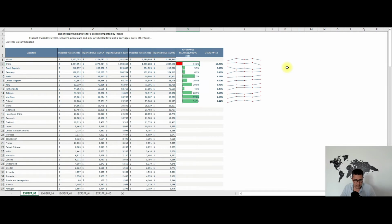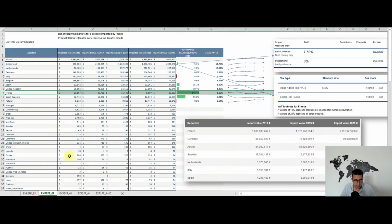Anyway, let's move to the second product. So we have here roasted coffee. We see that the trend is upwards in terms of imported value. We see here that Switzerland has more than 60% of the market share, and to be honest, I wouldn't have expected to see these figures, but it's somehow understandable as Switzerland has a trade agreement with the European Union, so the tariffs and the excise duties are zero.